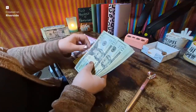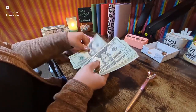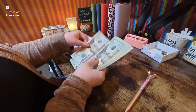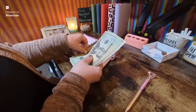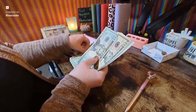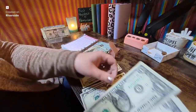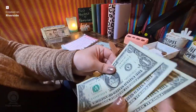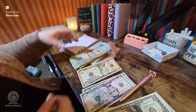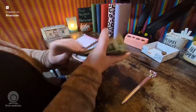So we have 20, 40, 60, 81, 20, 40, 60, 82, 20, 40, 60, 83, 20, 40, 60, 84, 20, 40, 60, 80, 90, 95, 5, 1, 2, 3, 4, 5. All right, 505. That's not bad.